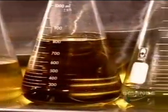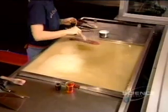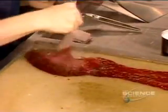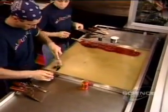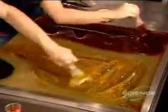The candy maker has several flavorings at his disposal, from eucalyptus oil to fruit flavors. He also chooses from a wide range of food colorings. This candy will have a strawberry design in the middle, so he and his assistants are working with 3 colors: green for the leaves, red for the berry, and yellow for the background.